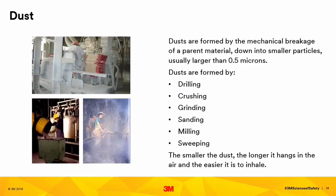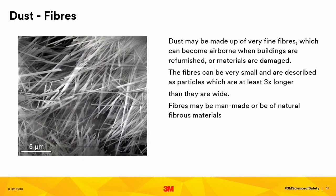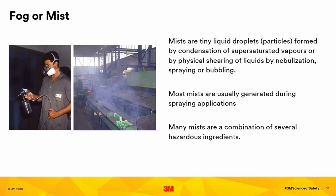So when I refer to particulates, I could be referring to dust, which describes a range of small dry particles. Or it could be dust fibers, obviously, and the most well-known example of this is asbestos. But the risks from carbon fiber, glass fibers, and insulation fibers are also very real. Particulates could also be a mist or a fog. Mists are usually formed during spray painting operations or other operations where small droplets of liquid are generated. When small droplets are formed, they can stay suspended in the air for a very long time.